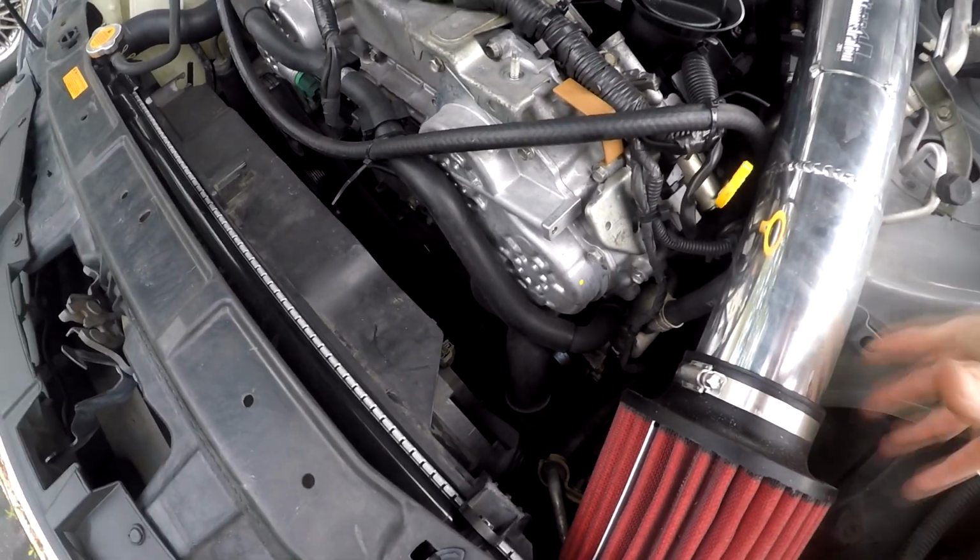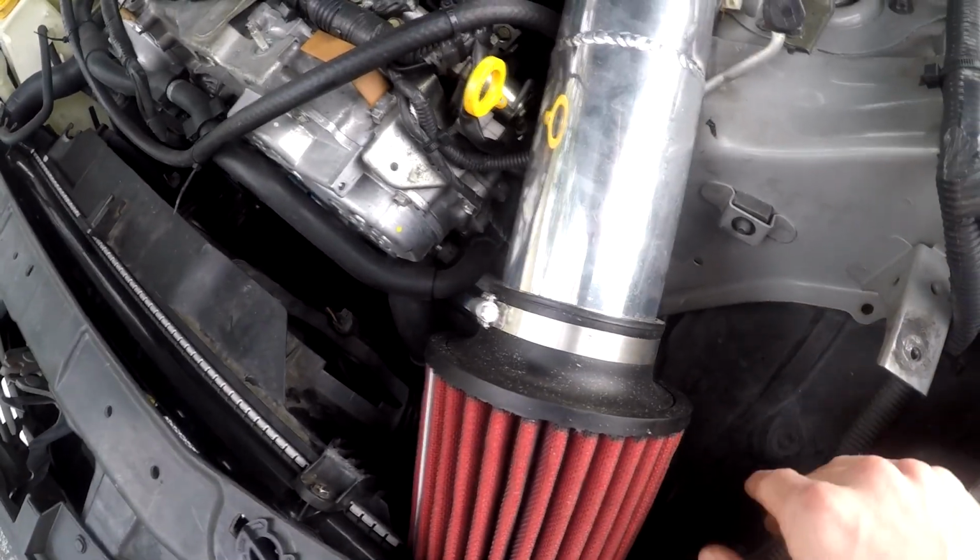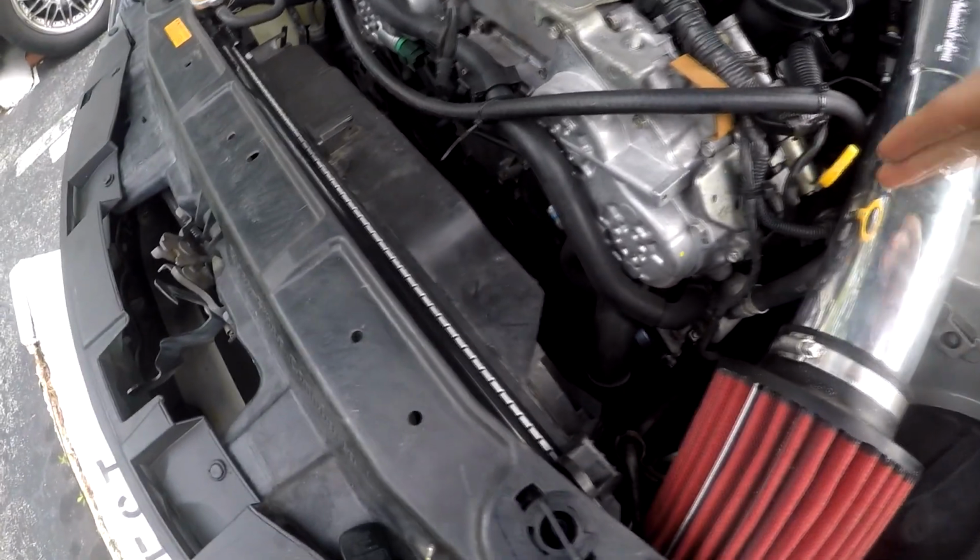So it's a little bit more away from the engine and facing down, and I can also remove that to get some more airflow in there. And when I work on doing those two things, I'm also going to work on getting a nice heat shield box built around this thing.